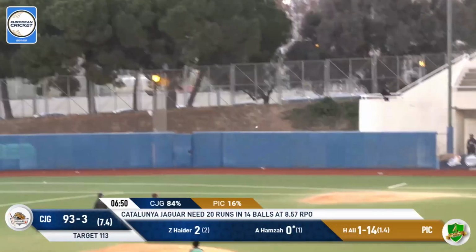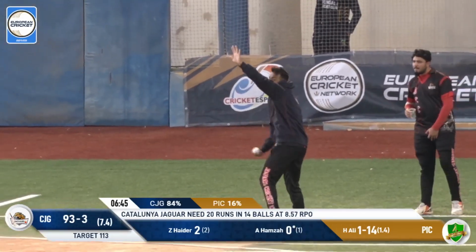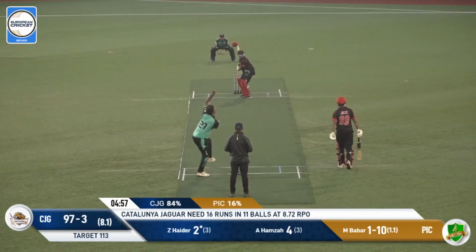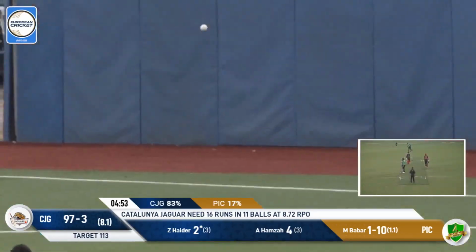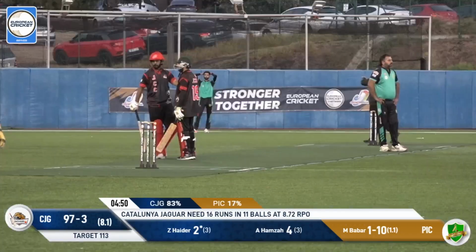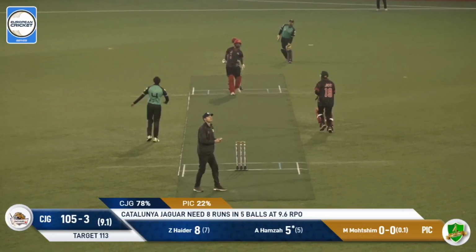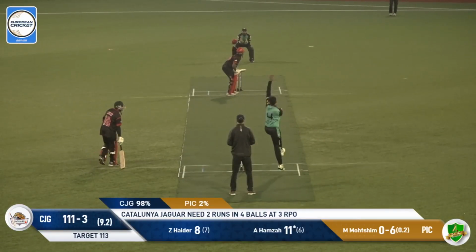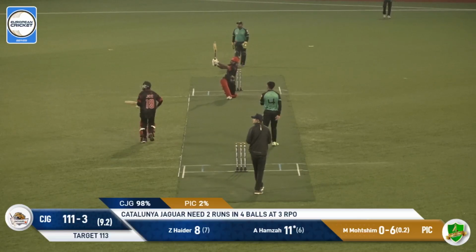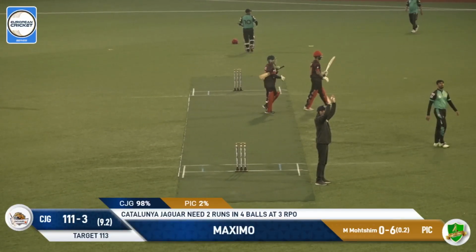And this is going to be up and cut away. So Hamza, he'll feel a lot better after that, won't he? Amir Hamza off the mark with four. 16 off 11. All right, high. You know what? This is going to just drive Pakai Care absolutely bonkers, Amir Hamza. It goes straight and he smashes it out of the ground. Maximo. Mochin with two to defend. Gone and gone. Maximo. Jags jump into the ECS competition and they win the trophy at their first attempt.